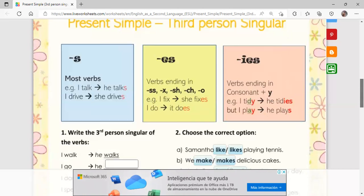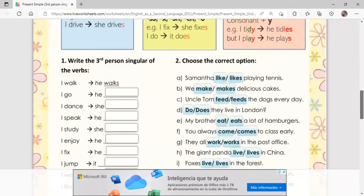Let's see how do you conjugate the following verbs. Look at this. I walk, he walks. I go. How do you conjugate go in the third person of singular, guys? I go. Any idea? Let me see. No. In this case, we are goes, right? Dance, dances, for example.